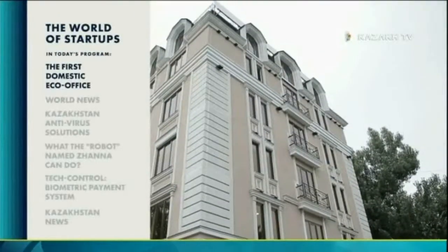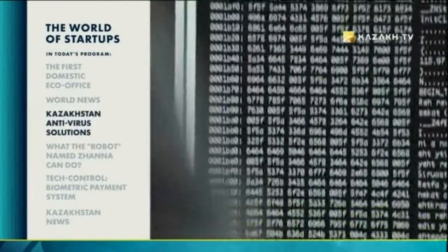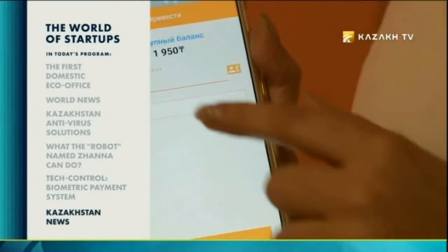The first domestic eco-office. World news. Kazakhstan antivirus solutions. What the robot named Shana can do. Tech control, biometric payment system. Kazakhstan news.